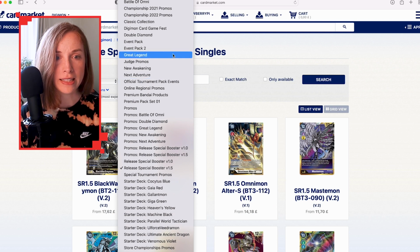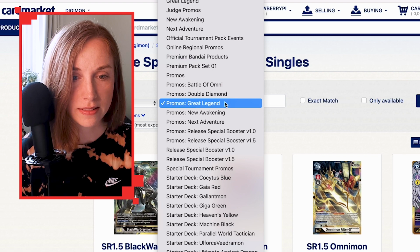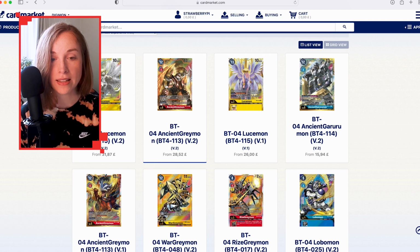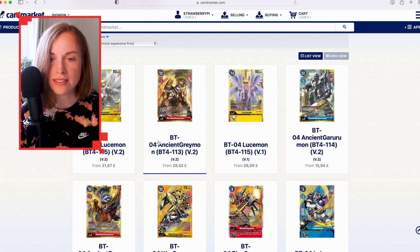Okay, now let's have a look at Great Legend. I am actually really interested. No, not promos, you idiot. Great Legend, the most expensive. Okay, Lucemon, makes sense. Ancient Greymon, interesting. I didn't expect that. I think I paid like 40 for mine, so this is like a tenner cheaper.